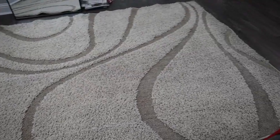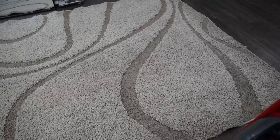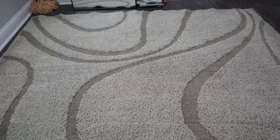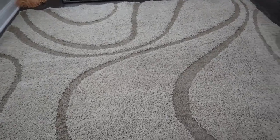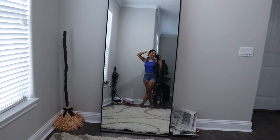So yeah, make sure that you guys turn on a ceiling fan for this to dry out even better. If not, get a little fan and let that blow over here. You wanna make sure it's dry by the next day. I am proud of myself. We finally got it done.